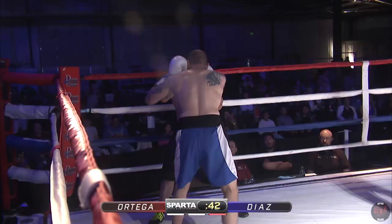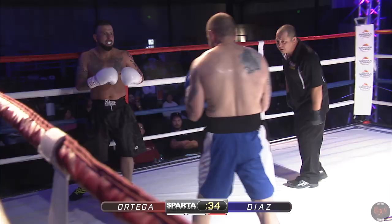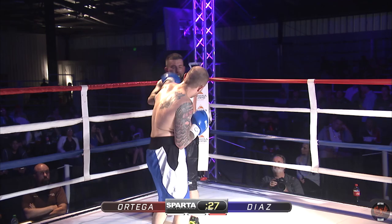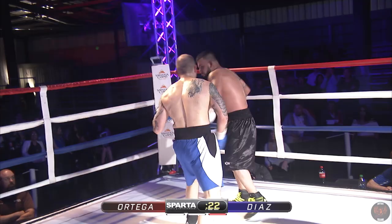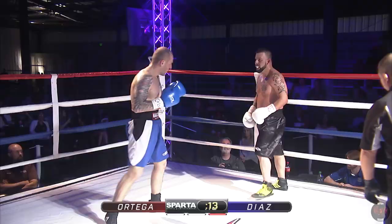Trying to work some uppercuts, let the referee know he's still in the fight, but Diaz getting off nicely with his punches. Nice clean break by Diaz, pushing off but not throwing any punches with it, just stepping back. Corner of Ortega told him circle off the ropes, and he did it again, so even though he's taking some hard shots, still here in his corner, still following instructions. Absorb some big right hands, but Ortega sticking in there tough.